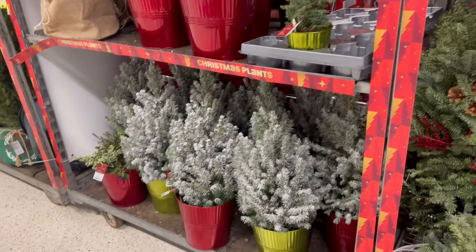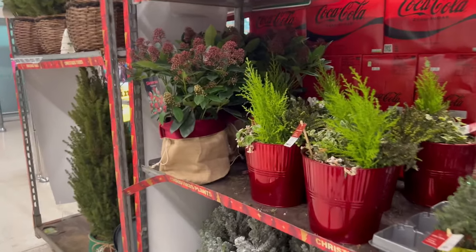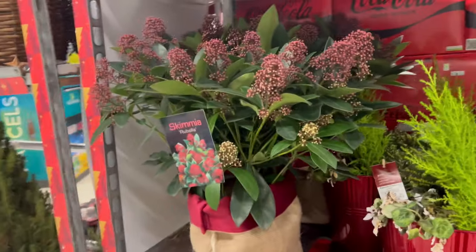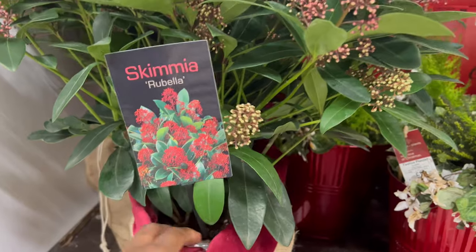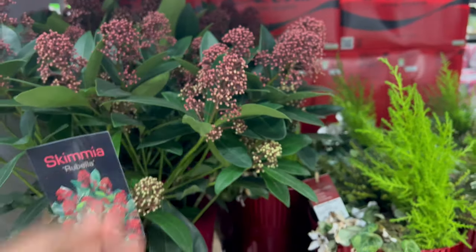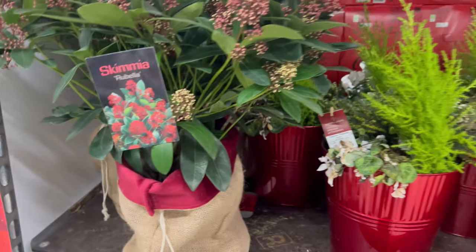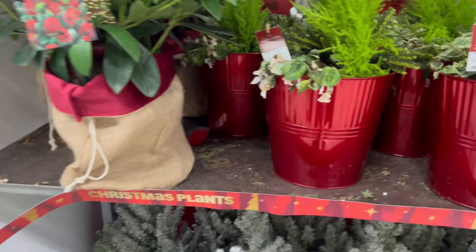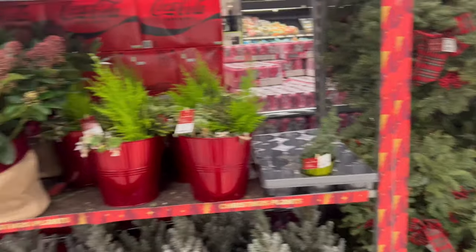And then we have some more baskets there. I like this one. I think this one is a real plant, actually. Yeah, this is a real plant. It's so nice. I don't know how much it is. It's really nice. Okay guys, I'm going to the car. I'm done shopping. That's my basket.